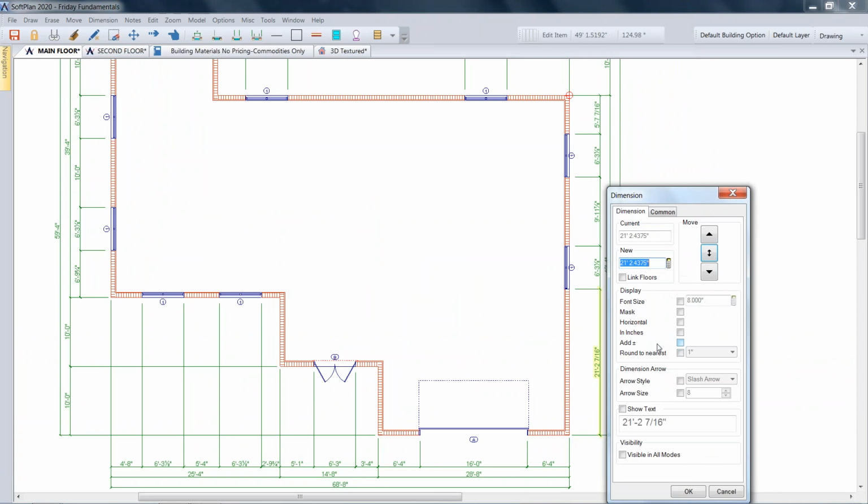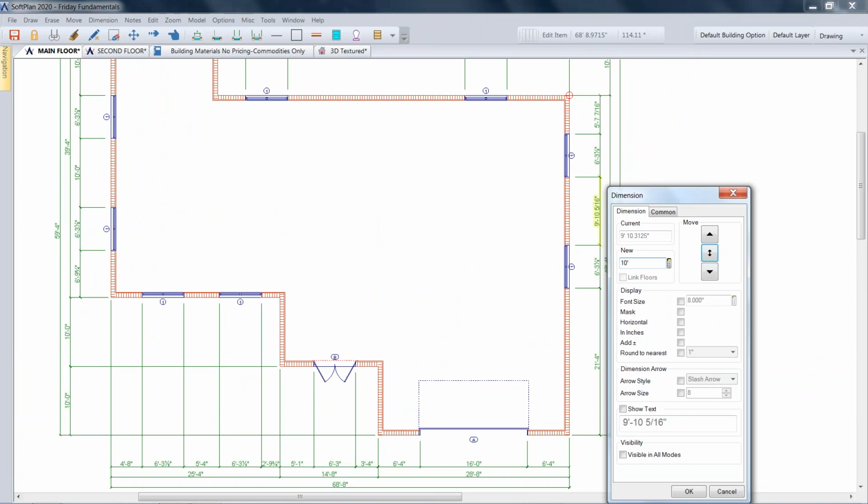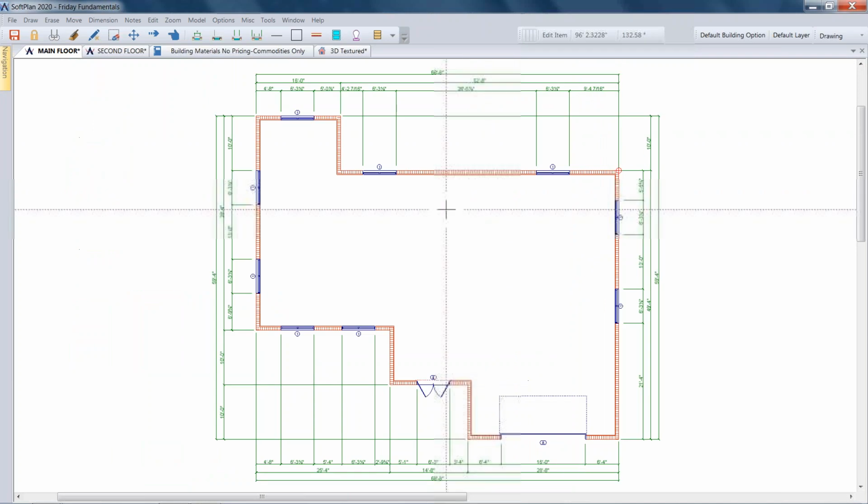I'm going to come up along the side here and go to 21 feet 4 and push that. And then I'm going to go to 10 feet on this and push that. And I'm done for this exercise. Now, last thing, I want to put a set of stairs that when you come in this door, there's going to be a set of stairs.